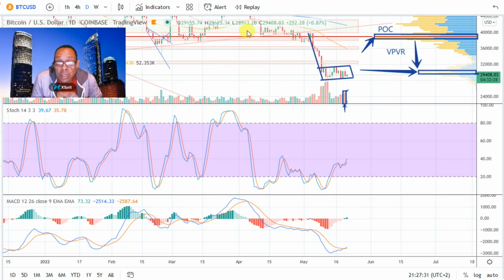That's why you see side banding, side banding, side banding, where we're sticking to the big volume node here at the POC, and then all of a sudden you have a violent drop down here, okay? That's the slip zone. And then we end up stabilizing and trading back and forth at the next volume node. Isn't that fascinating?